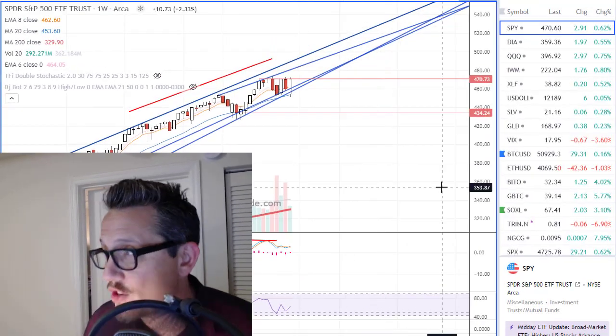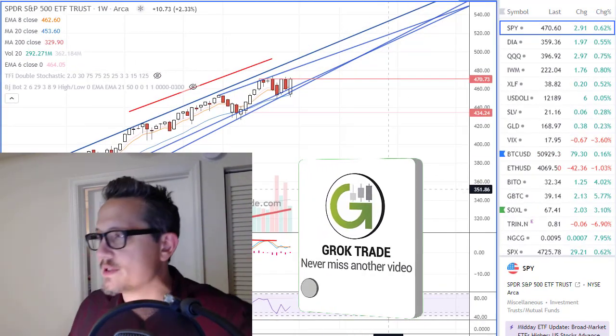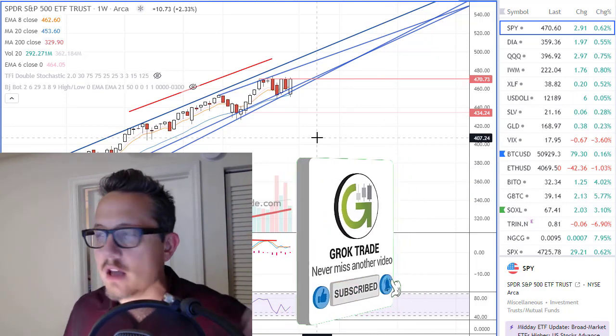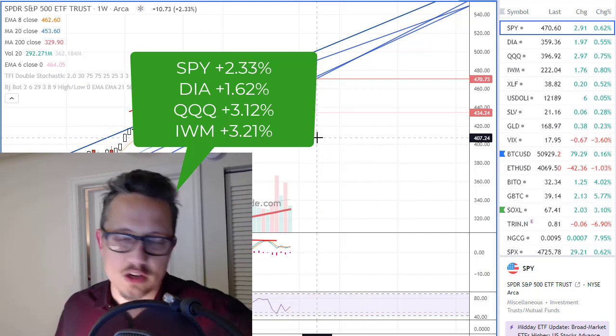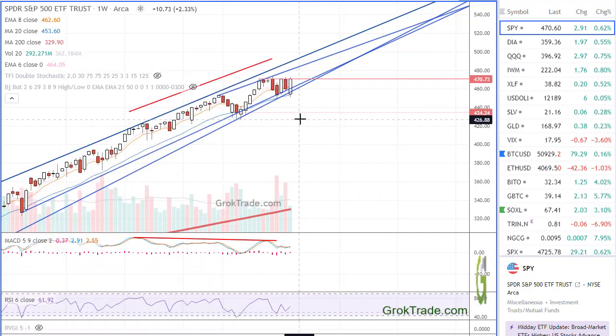But we're looking at the spiders. If you look here at the spiders, last week was an amazing run to the upside. We had a nice pop on the weeklies. Everybody up almost over 0.5% or more in just one week, which was a great move in the markets.